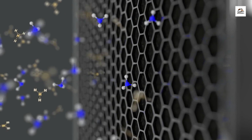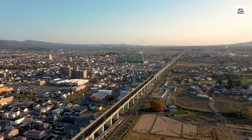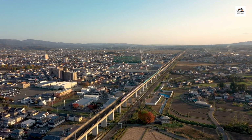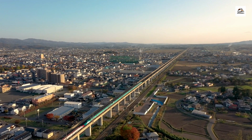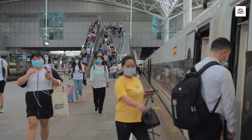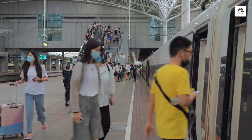Cutting-edge air filtration system. In response to rising air quality concerns, the trains running between Nanjing and Shanghai were among the first to be fitted with a cutting-edge air filtration system that can remove PM 2.5 particles from the train's cabin. This ensures that passengers breathe cleaner air, even when traveling through areas with poor air quality.